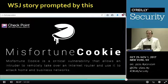This is from Check Point Software. They found, 9 years after they'd fixed the bug, 200 different router models still vulnerable to that bug. They found, I think it was 15 million live routers on the internet vulnerable to this bug in the web server software from AllegroSoft. You can't make this stuff up. They fixed it 9 years ago.